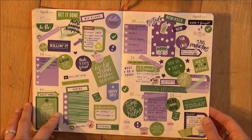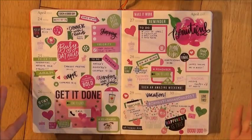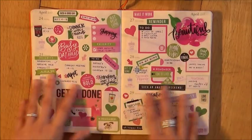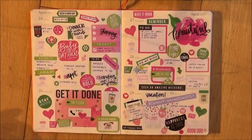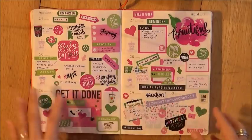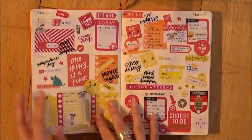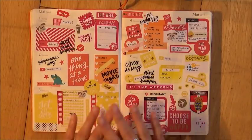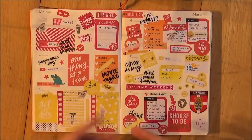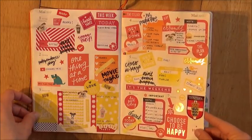And you can see that this planner is just used as a general catch-all planner. It's got a mix of work and personal things, and it doesn't really go into anything in a huge amount of detail. Whatever there's a sticker for, I'll put that on, and then I would just note in some random to-dos and appointments and things like that. But I'm really happy that I did this for the year, because I'll have this to look back on, and it's got a nice snapshot of what was going on every week.